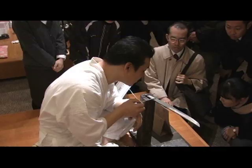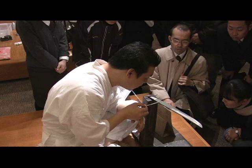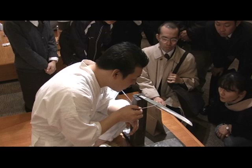Swordsmith Shimojima Fusahiro is demonstrating and giving an explanation of the Tsuchiyoki process. In this process, clay is applied to the blade before it is quenched.